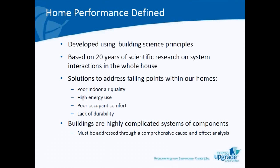And really it's all about BS. What do I mean by that? That's building science. It's based on 20 years of scientific research on how these different systems interact within the home. So looking at the whole house as a whole system of interrelated parts that work together, not just looking at one part of the home.